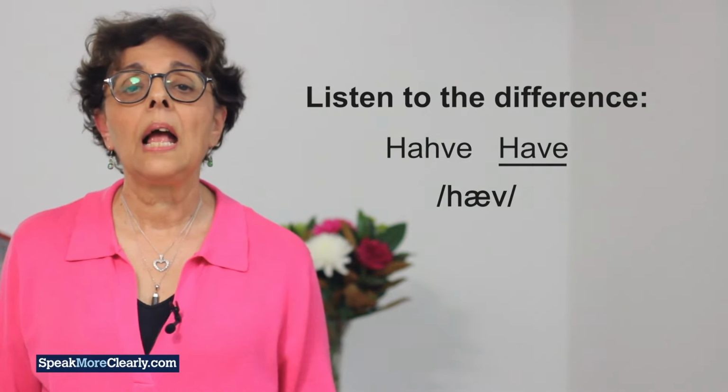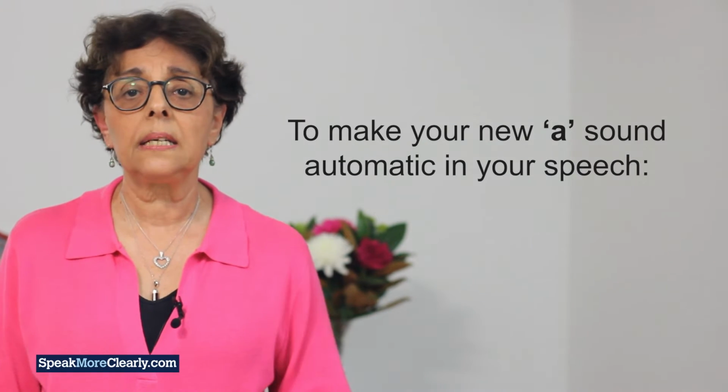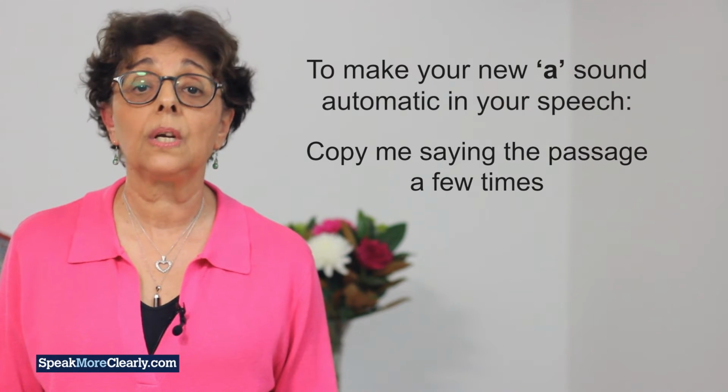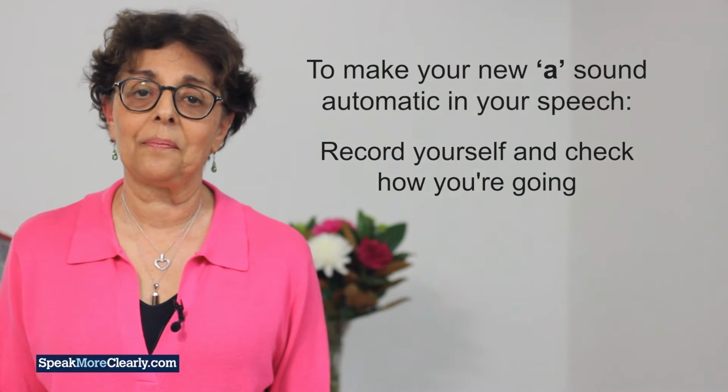Our students find it helpful to have a passage with lots of at words in it to practice with so they can make their new at vowel automatic in their everyday speech. And so I've created a new passage for you to practice with. I've included common words that people often forget to say with a clear at sound. If you want to make your new at sound automatic in your speech, then I suggest that you copy me saying the passage a few times and then record yourself and check how you're going.